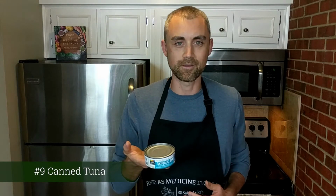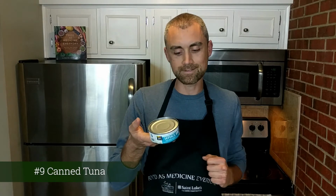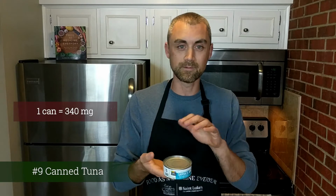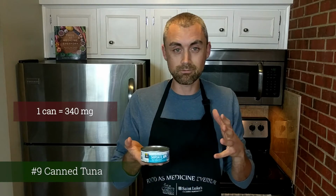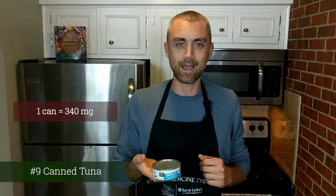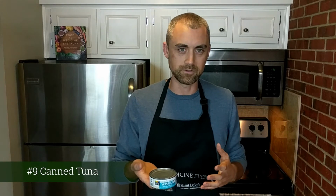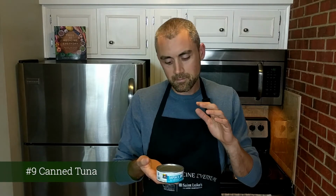Number 9, tuna, or canned tuna specifically. If we look at the nutrition label, we can see that this can of tuna contains 340 milligrams of potassium in one can. And this is a great amount to include more in your diet. Now, you don't want to be eating tuna all the time, as there is a risk for mercury issues and overconsumption. So maybe 1 or 2 cans a week is really the recommended amount. But again, adding variety, you can get a good source of potassium. So number 9, tuna.